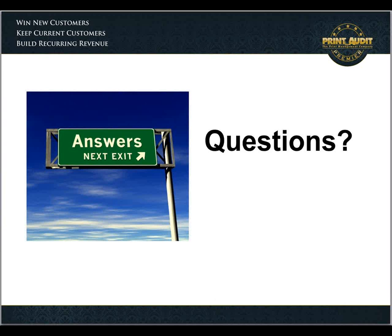Anything you want to add to that, Paul? No, I think that covers it. So the balances you can set within the Print Audit 6 system, and for all the usage that an individual user does, it declines from the balance within the system itself.